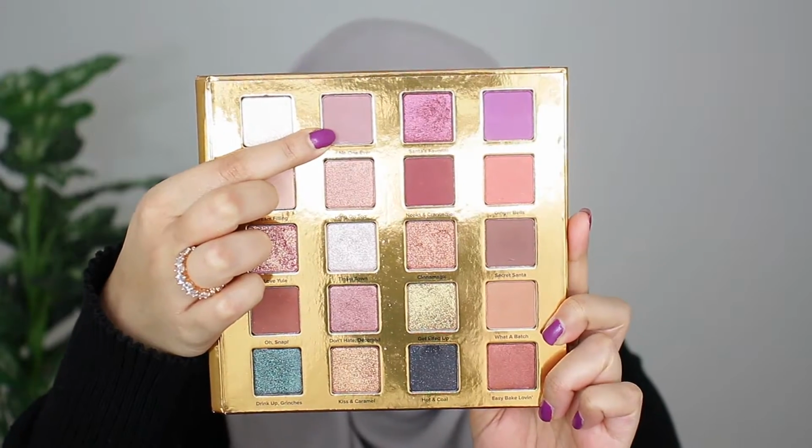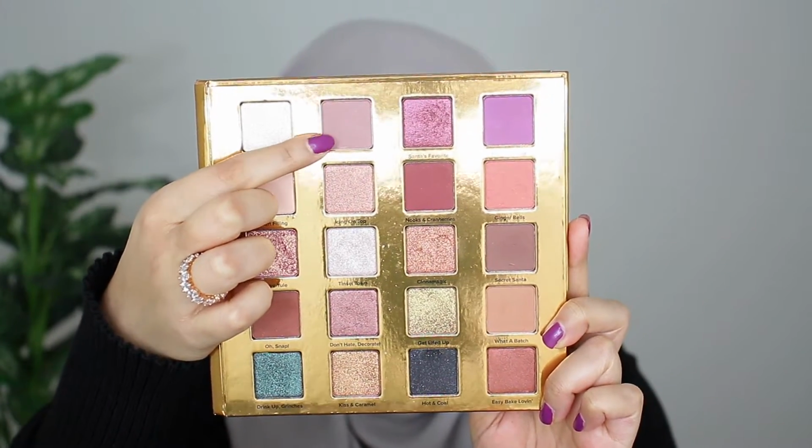So to start, I'm going in with the shade Sled No One Ever, and taking this color on a big fluffy brush. This is a Sonia Kashuk brush. I'm going to start blending this color into my crease.